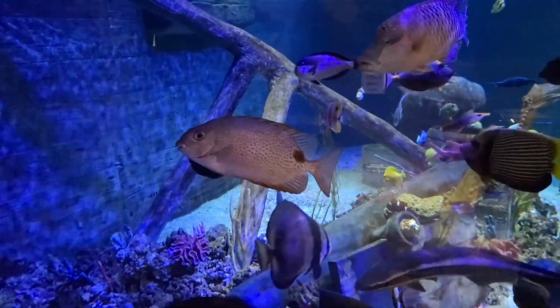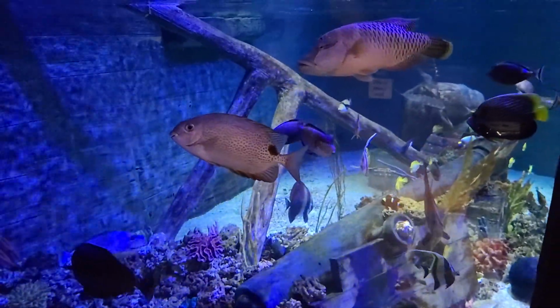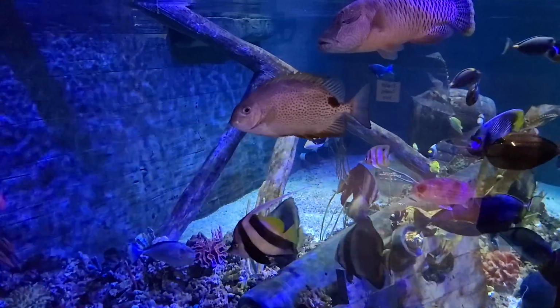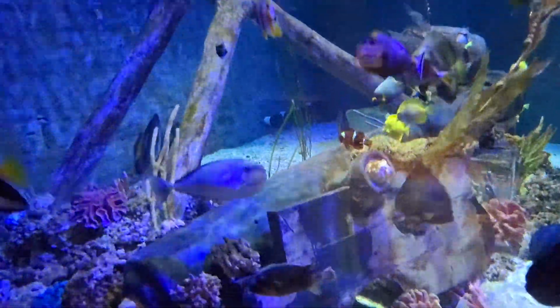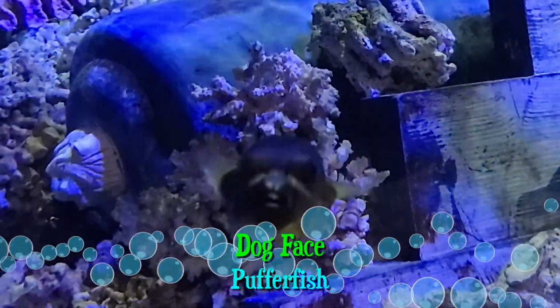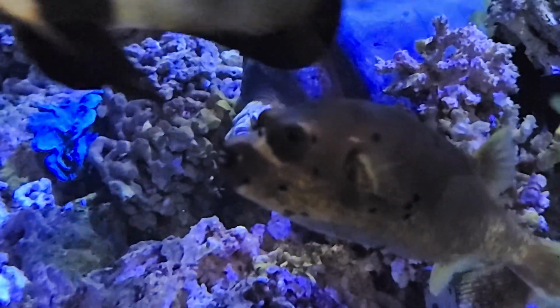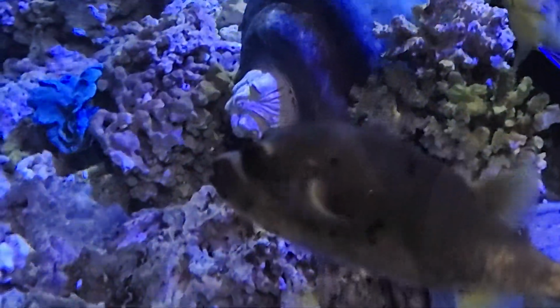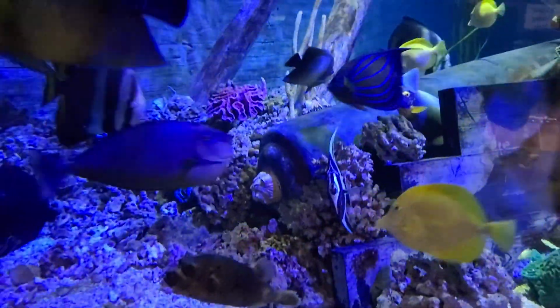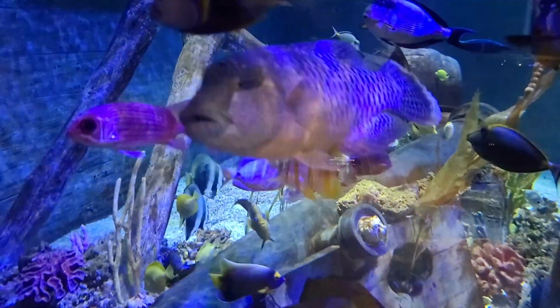Now let's see if I can see another one of these guys that I want to talk about. We've got a couple different types of pufferfish in here as well. You can see we've got that little tiny guy, and that is a dog-faced pufferfish. Now he doesn't look like your stereotypical puffer when you think of pufferfish, but he is a puffer. Now let's see if that little guy will come back to us and we'll kind of talk about him.